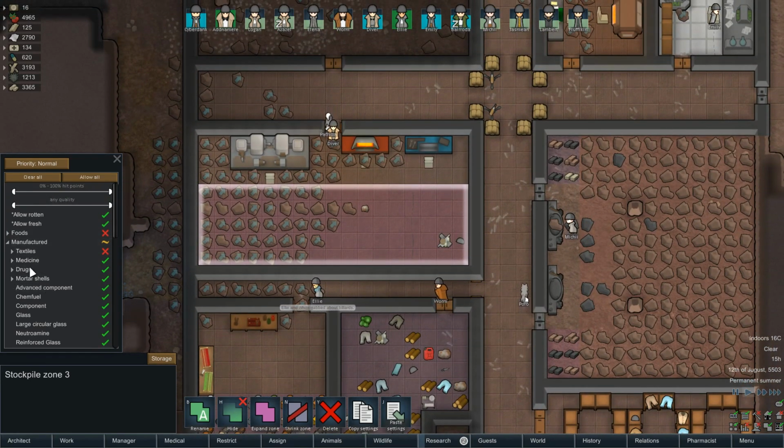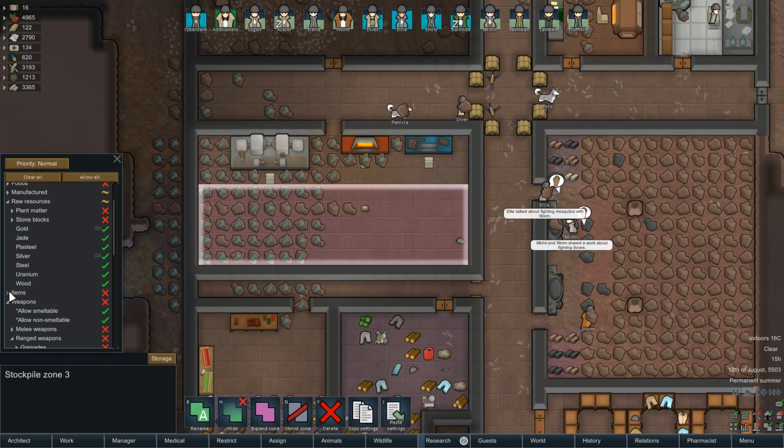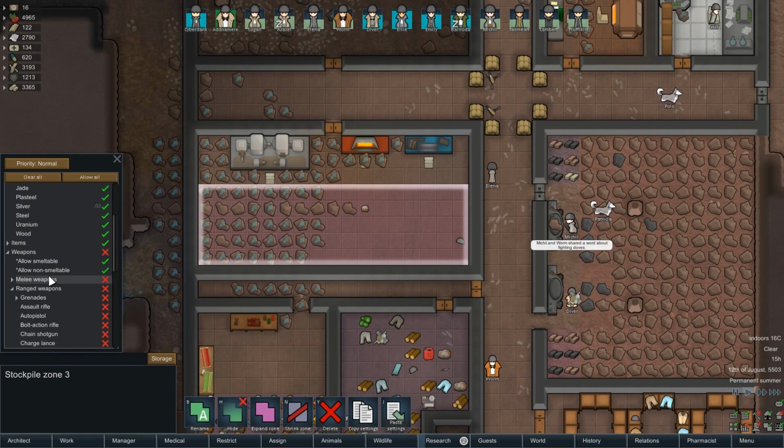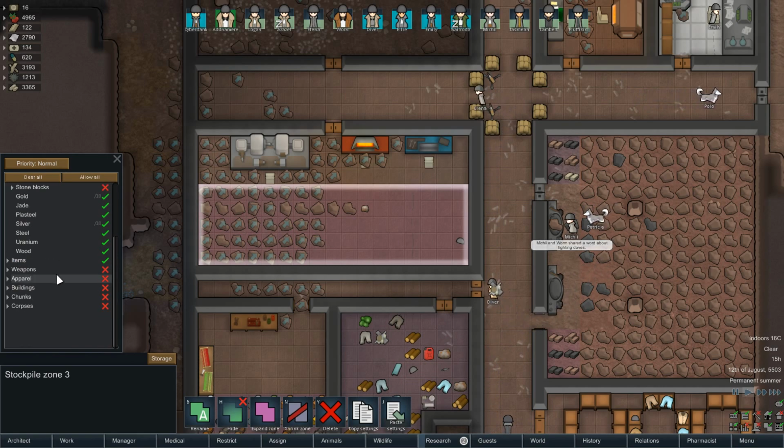No food, obviously. Let's do raw resources in terms of stone. No, we don't want stone. We want gold, though. We want gold, jade, plasteel, silver, steel, uranium, wood. I'm going to make this normal so that if there's any other high priority areas, they'll take precedence over that and take those items away from us.